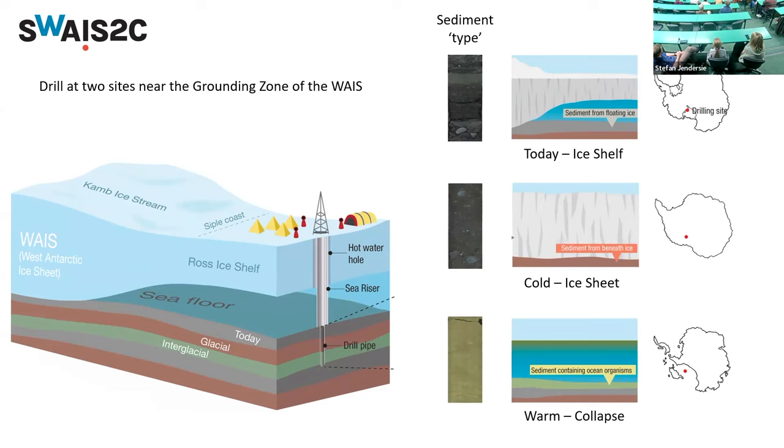If we look down below the ice shelf today, what you see is a certain type of sediment, a sub-ice shelf sediment, sediments that typically form beneath in a marine environment covered by a thick ice shelf. If we were to drill down and find the last interglacial and see no change in sedimentation type, we would say the Ross ice shelf never disappeared.